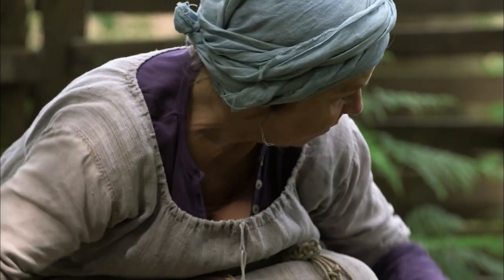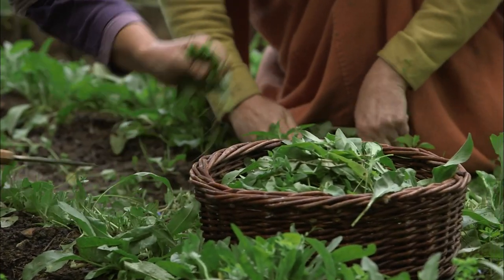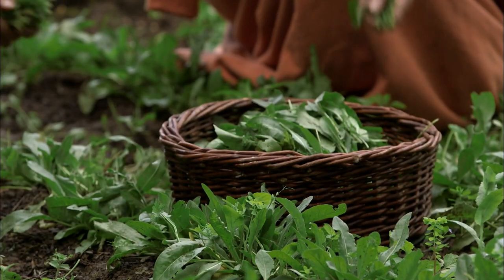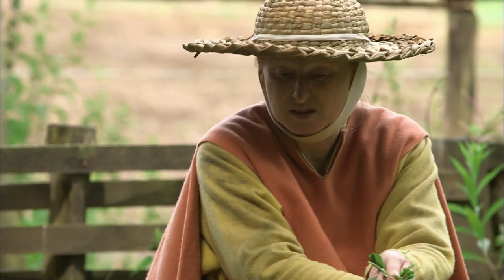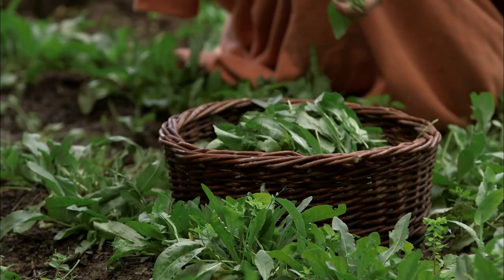Karin Grunau is an expert in traditional dyeing techniques. Why are we cutting it rather than pulling it, Karin? Because we need just the leaves, we don't need the roots, and it will grow up again. So two or three times in a year we can cut it. So you get several harvests out of the same plants. Well, that's useful, isn't it? It doesn't look very blue at the moment, does it?